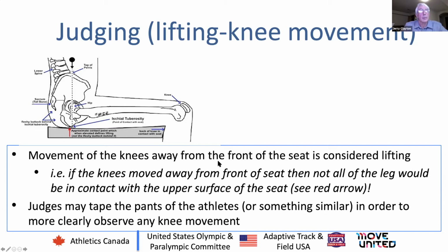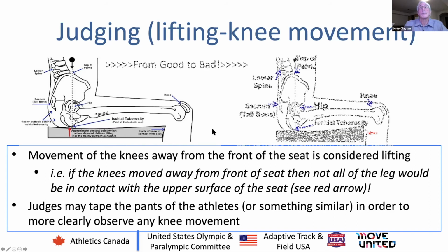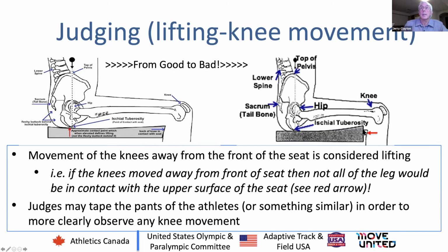And I can hear some of you, and I say it too, what? How is that lifting? That's because the definition says that you have to be completely seated. Seated in this term means that all of your leg from that bony part of the pelvis forward has to be on the seat. And if your leg moves forward away from the seat, then you look right here, part of your leg right there behind your knee is not sitting on the seat. And that's the rationale for the rule. We could have a long discussion about what I think of the rule, but that's for another day. But this is the process.